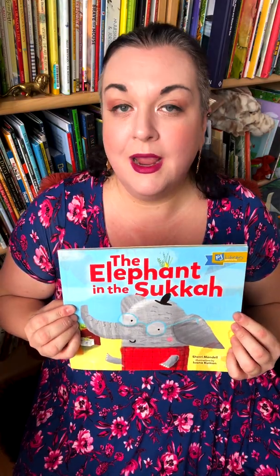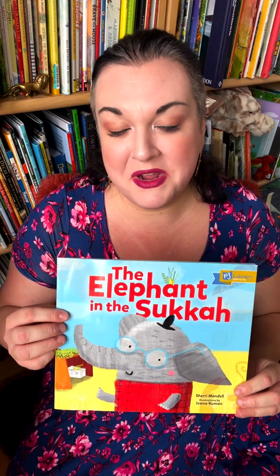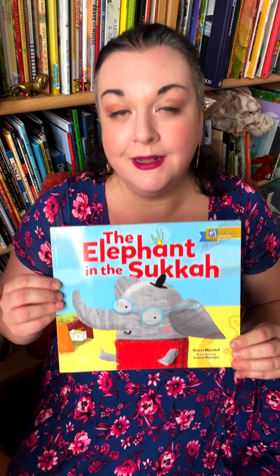I love this book. It isn't a bad introduction to some of the basics about Sukkot, and I also love that it's a very inclusive message. They don't ask him who he is. Is he a Jewish elephant? We don't know. He is simply invited in.